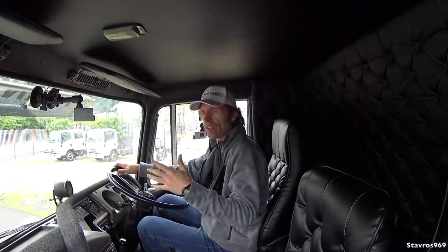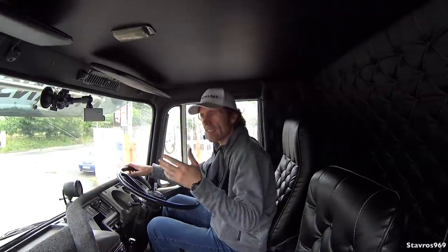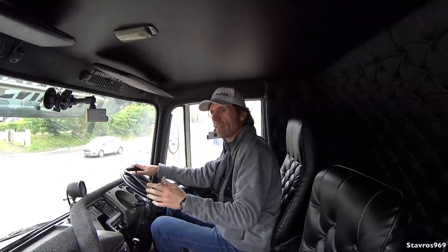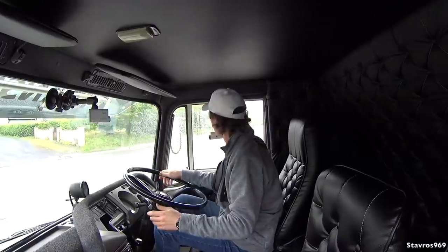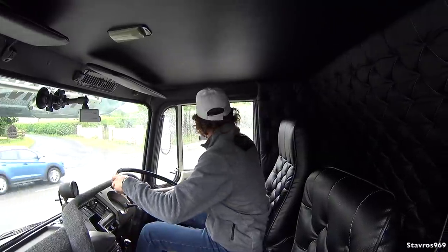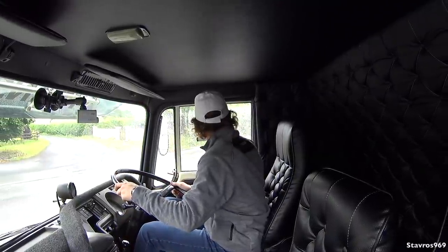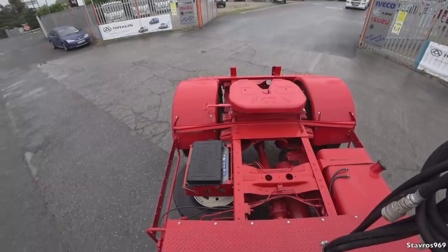So, this isn't the oldest truck I have driven. Some of you may remember I drove the 1622 Dominic Newby's Mercedes truck. That was 1976. This is 1977. So, let's, I think I'll just go left up to the roundabout here. Yeah, the clutch pedal does go out a fair amount before it grabs.